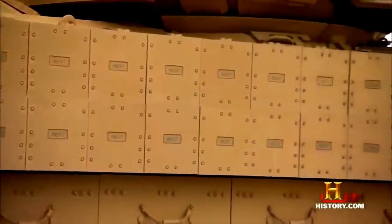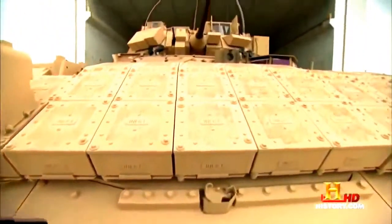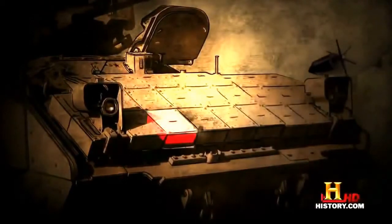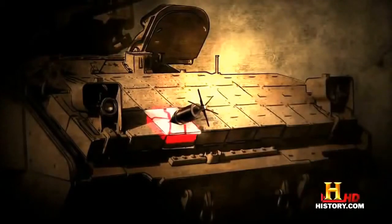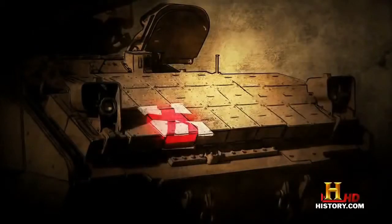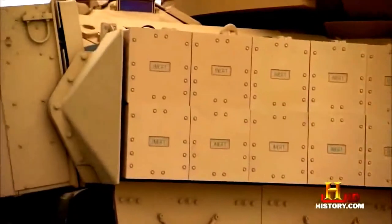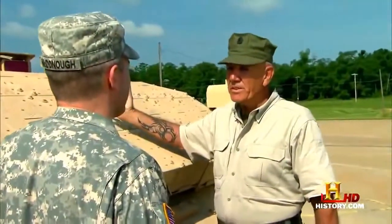The tiles are reactive armor that covers the front, sides, and turret of the Bradley. Each tile has a slab of explosive sandwiched between 2 metal plates. When hit, the explosive between the plates detonates, neutralizing the incoming round. An advantage the M113 never had back in Vietnam. It's a simple little thing, you know, but it's a pretty important thing.